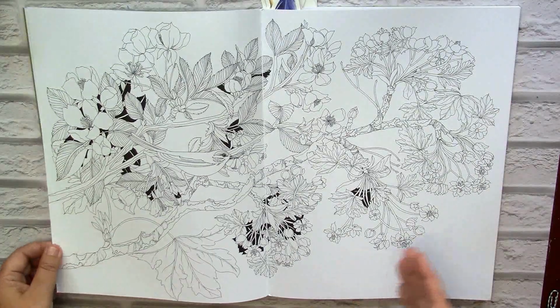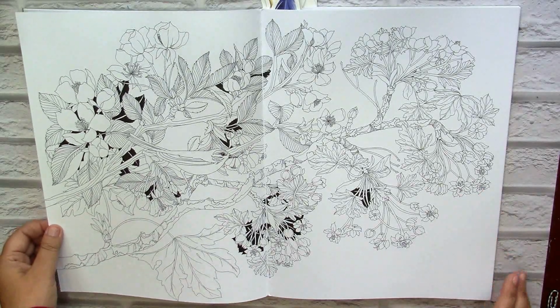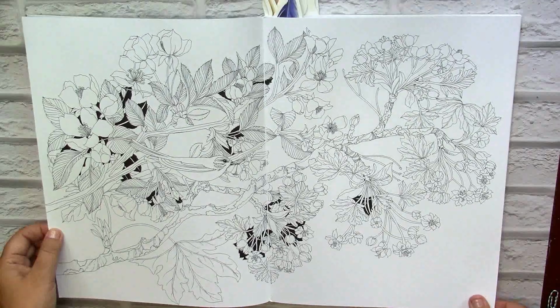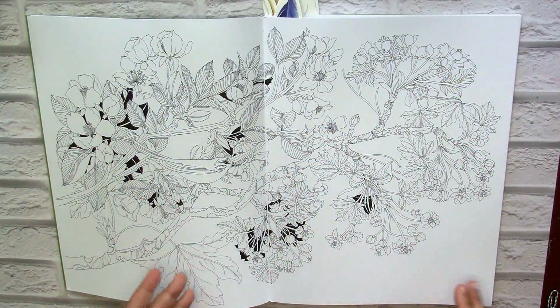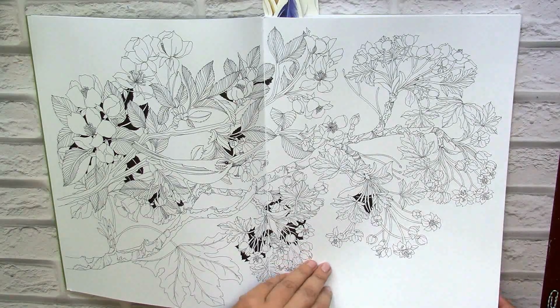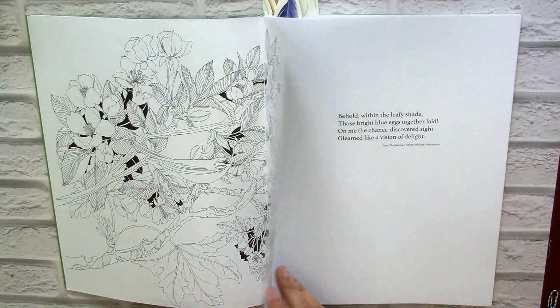As usual, there are bigger projects like this one. It's nice, but I'm not sure that I'm ready to start from such a huge picture. Somehow in Flower Year, the smaller size was less intimidating, but definitely here it's easier to color with bigger flowers.